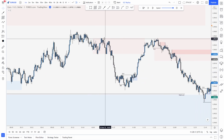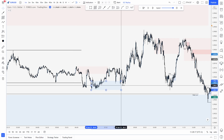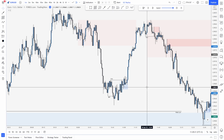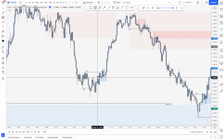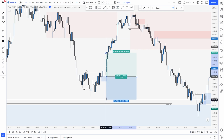Then we pushed into the highs. Some members took shorts from right there. Then we pulled back very nicely into the lows, back into this demand level, and we started changing the structure. We had a lower low right there. Then the market actually broke right there. I had a member take a trade from right there, which was absolutely phenomenal.